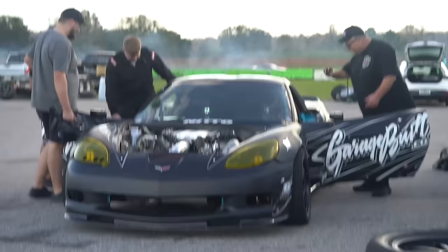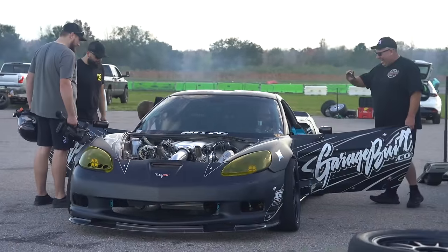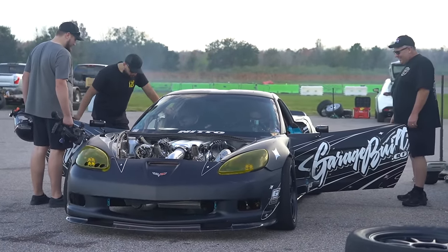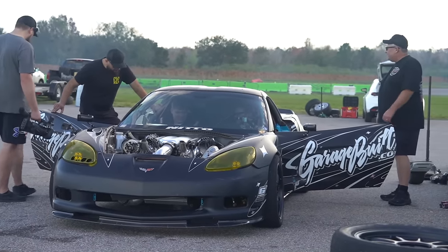So after Billy had finished driving, me and Josue went ahead and fixed the vet. It was, of course, as it always is, a silly little issue. It was a coil pack extension harness that had failed. So we swapped that out and the car ran perfect. So we were ready to start taking people for ride-alongs.